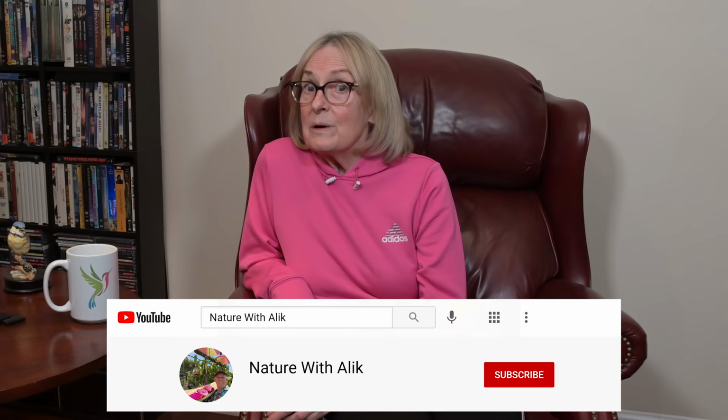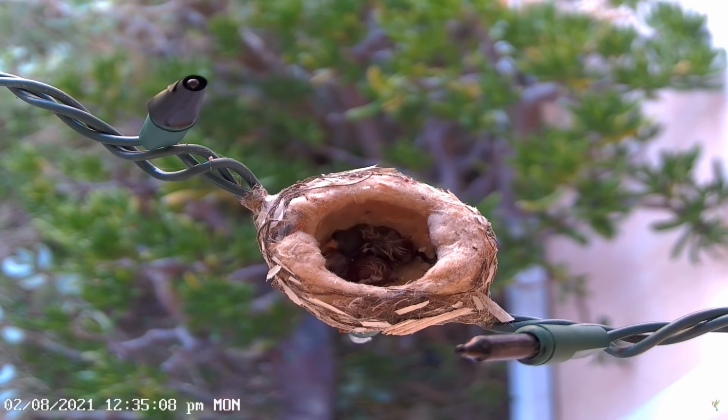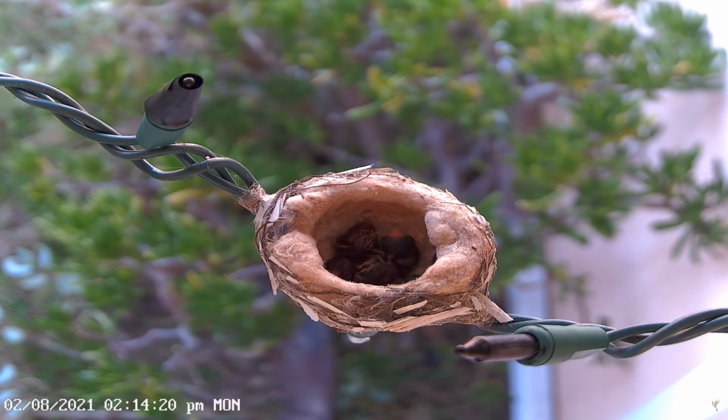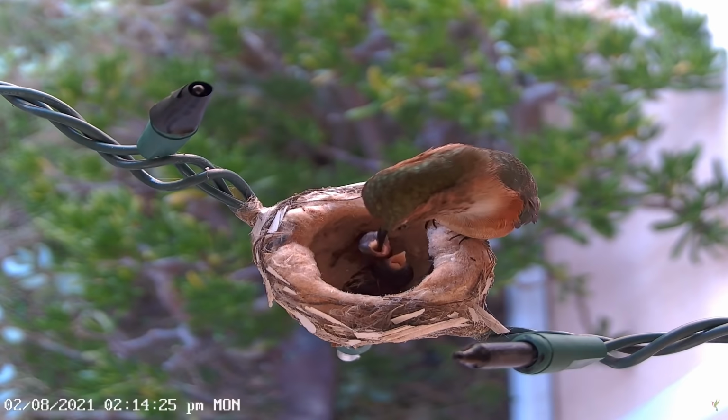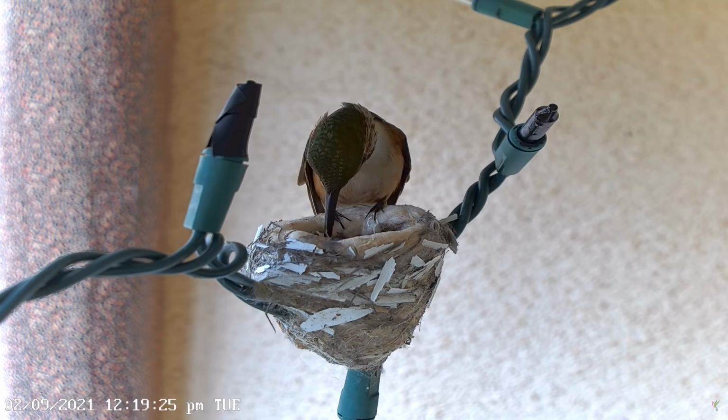Thanks to Alec from Nature with Alec, we were able to put a couple of cameras on a little Allen's hummingbird's nest. Our community of watchers named the mother Emerald and her babies Ruby and Sapphire. If you missed Ruby and Sapphire's hatch, there's a link at the end of this video. But today, we're going to follow Ruby and Sapphire as Emerald fed them day by day so they could get bigger and get ready for their first flight.